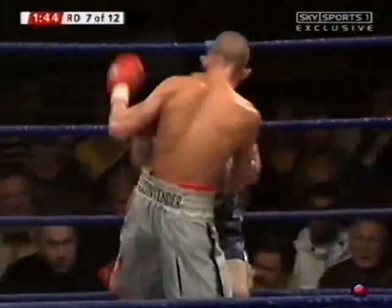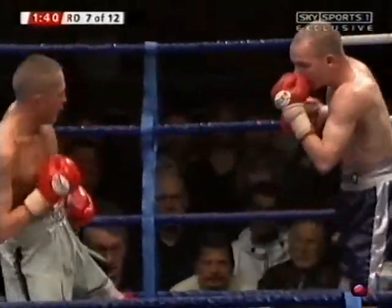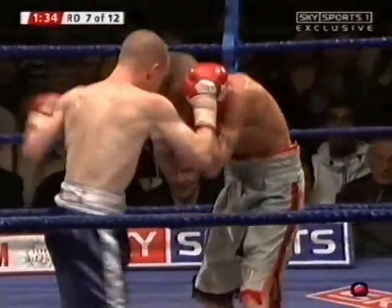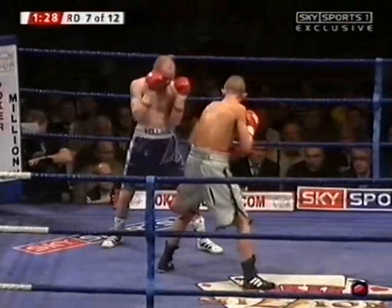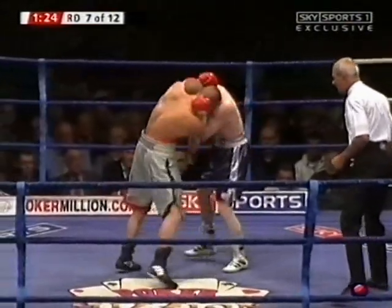But Booth will want to do the damage at this stage. Just try to take the fight out of Yelland. No signs he can do that, because this little fella's giving it all he's got. But this is where an experienced champion puts his foot on the gas and tries to get the other fella out of the fight. Don't let him see the final stretch. Booth holding the middle of the ring.